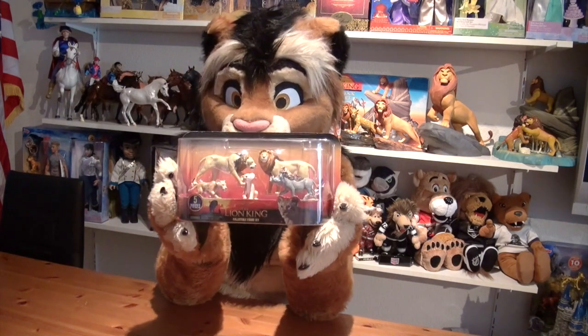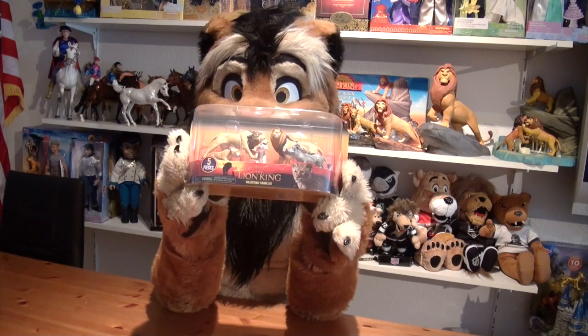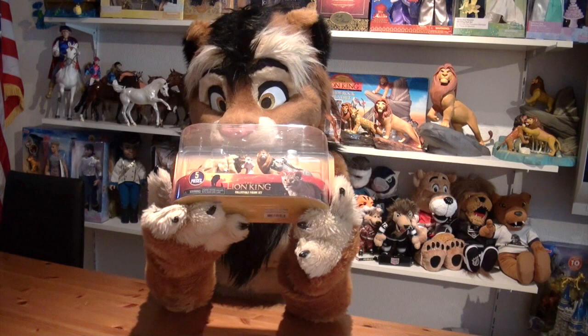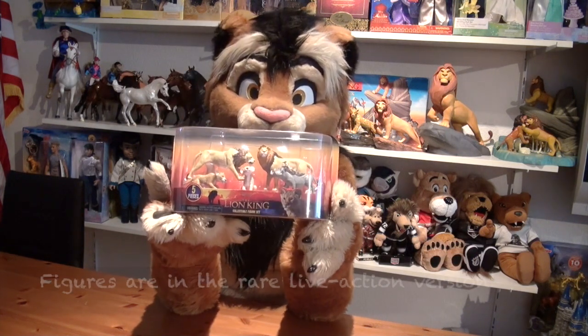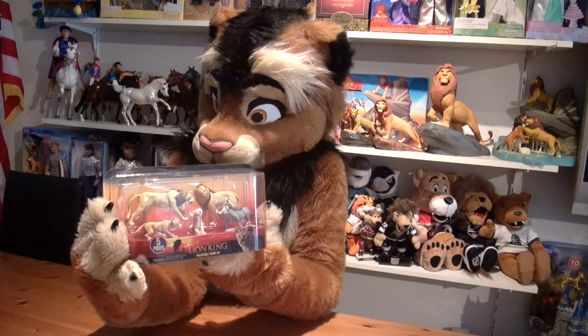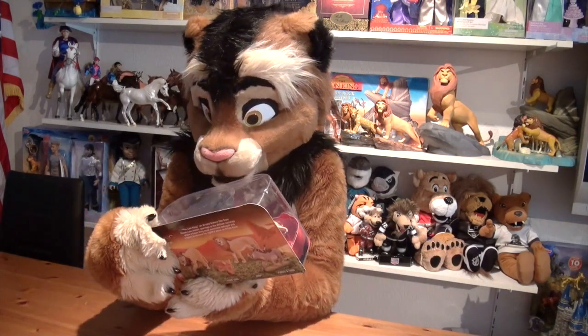And so we are looking at this 5 pieces figure set from Just Play that has the Lion King characters in their live action version. This set has become incredibly rare.